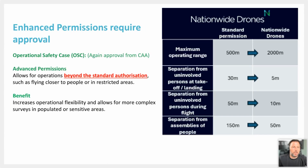So enhanced permissions require approval. Again, we're now going to the really professional end of the scale where we've got our operational safety case. This gives you a snapshot insight of the difference between a standard permission and an operational safety case, or specifically our operational safety case. Every operational safety case can be different from company to company, but this basically allows us to fly more complex missions, allows us to fly closer to more restricted areas and closer to uninvolved people.